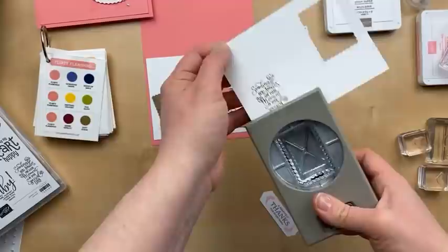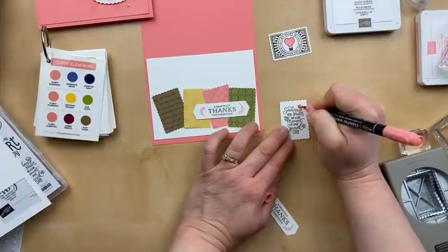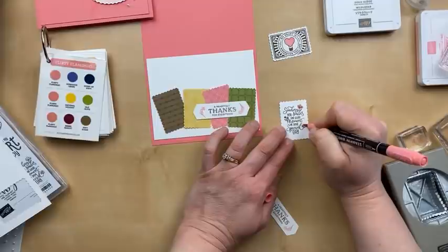We'll use our postage punch. And this is begging to be colored. Let's just grab a quick pink marker. Oh, we might have to grab a green marker too because there's leaves.